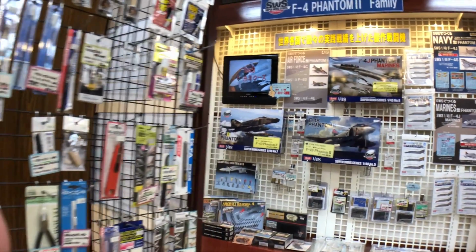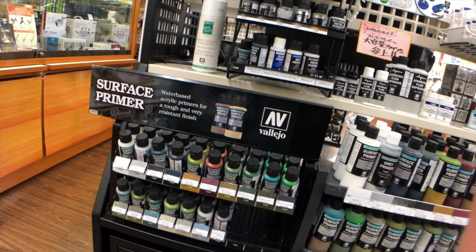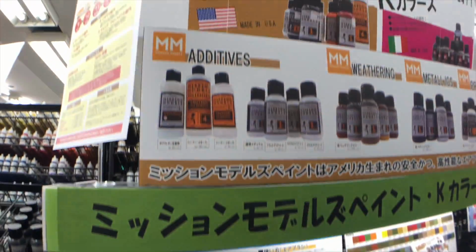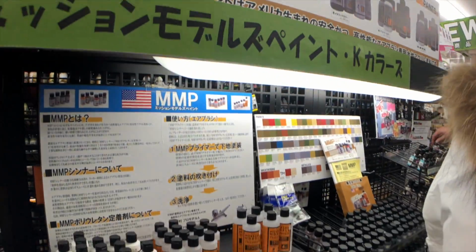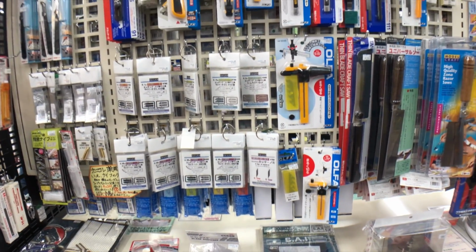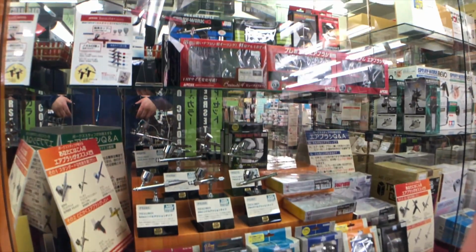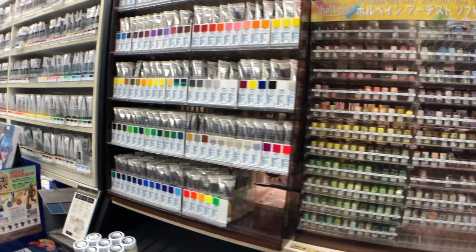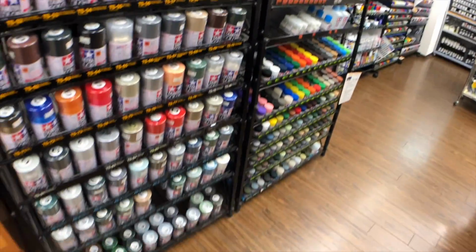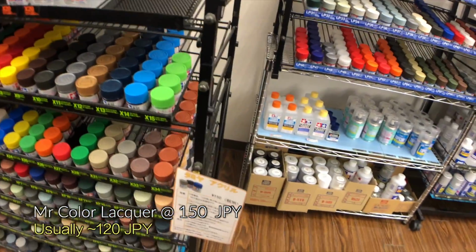Down on the 5th floor was their scale modeling section. I was quite impressed at the fact that they had mission model paints here on display. Much like Super Kids Land, they had an awesome selection of tools and modeling supplies. Pricing was pretty much on par with any of the other shops that you would hit up. Although I was impressed by the lineup of paints that they had, I wasn't impressed by the pricing of the lacquers and enamels from the likes of Mr. Color and Gaia Notes.